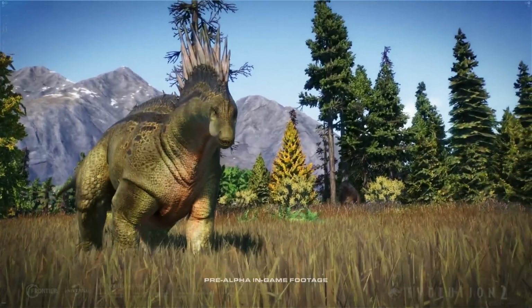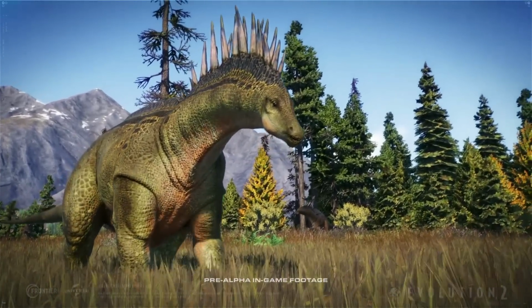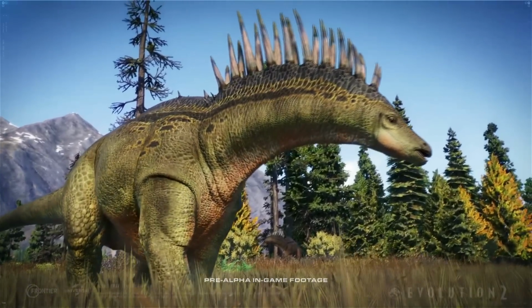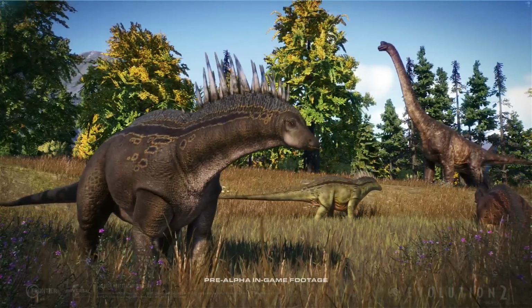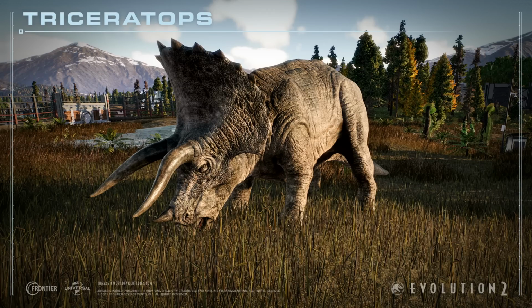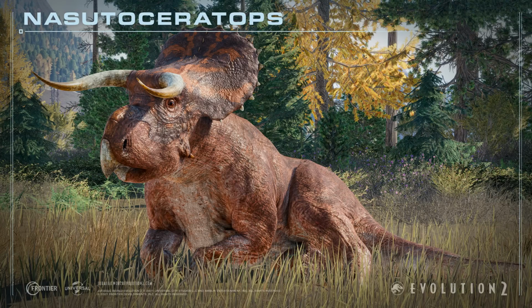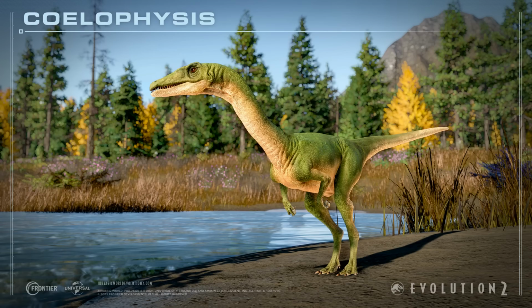Now, the reason that I figured we'd get the Amarga is because it is so heavily featured in the promotion up until this point that the mystery is sort of gone already, but it does still have the benefit of being a new species, so it just has a little bit more of a wow factor than the trike, without being like the Mosa or the Pteranodon or a super fan favorite like the Rex, or even something that we haven't seen in screenshots yet. So for me, showing the Amargasaurus makes perfect sense.